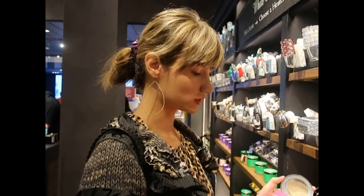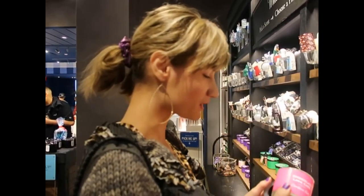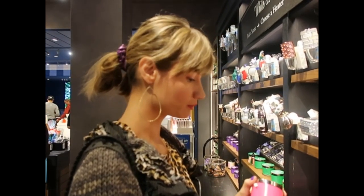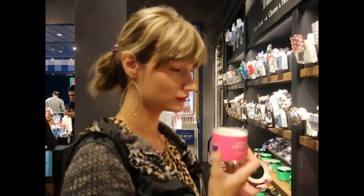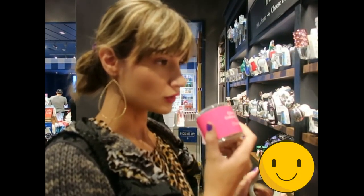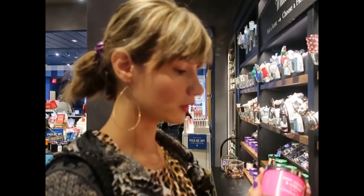Okay, so we're testing out the scents. Chocolate lava cake. This is my kind of section. Oh, that smells so good. That smells just like chocolate lava cake. I'm assuming caramel swirl. We got this one. This smells good too. Oh, it smells like everything it says. Hot cocoa and cream.